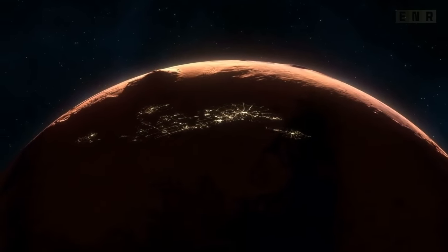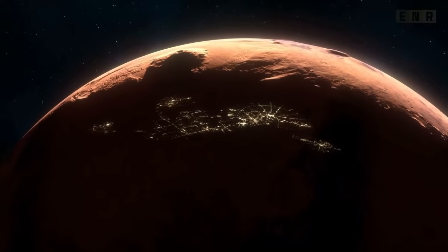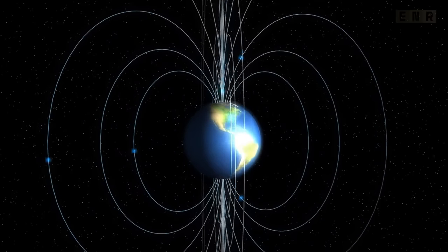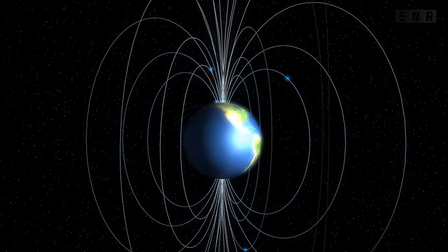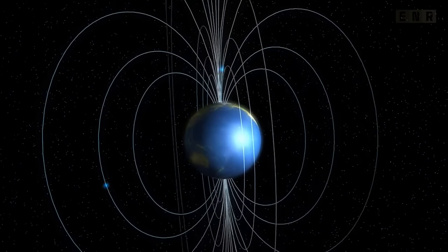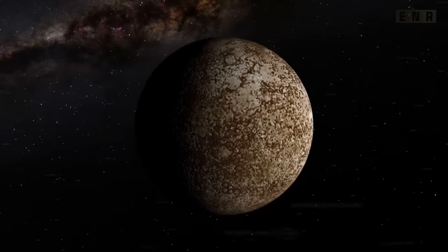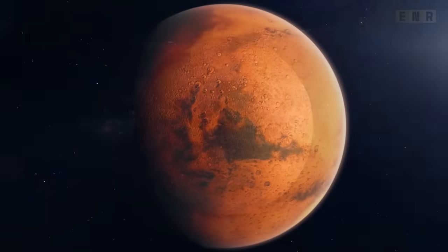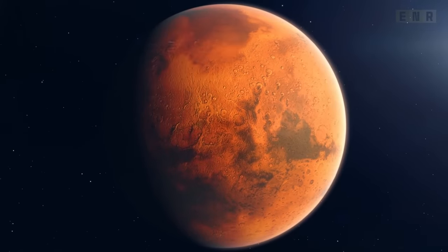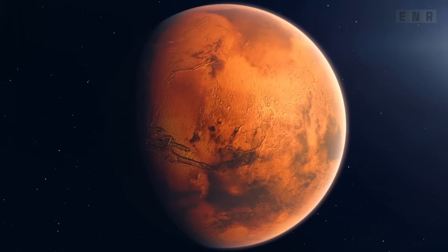Early in the planet's history, Mars apparently had a strong magnetic field. And it was probably caused in the same way as it is on Earth. But Mars is a smaller planet than Earth. Because of this, it will lose heat more quickly. And that means that a liquid core can become solid when it freezes. If you completely freeze the core, the convection will stop. The flow stops, and the magnetic field disappears.